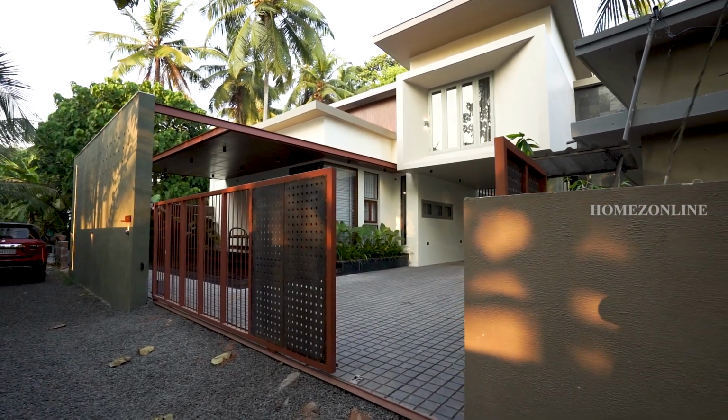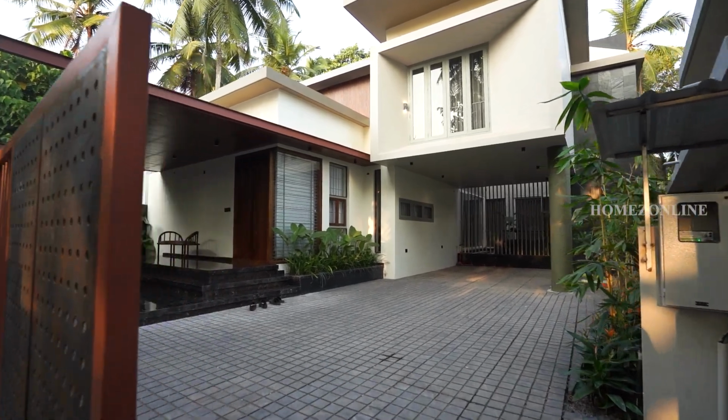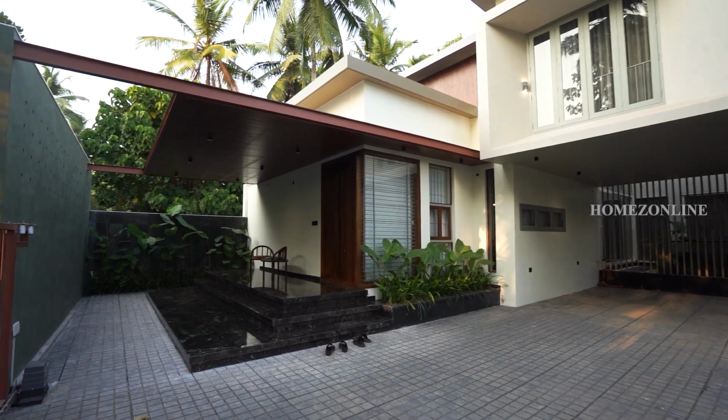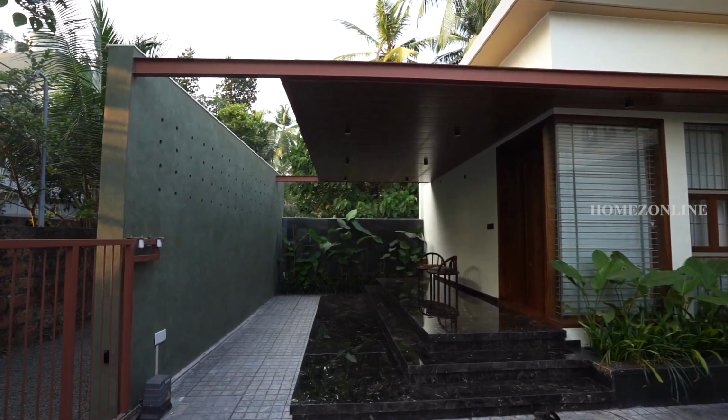Today we have come up with a mesmerizing home tour. This beautiful home has 3 bedrooms. Let's check the interior and exterior. The exterior work is done very uniquely.